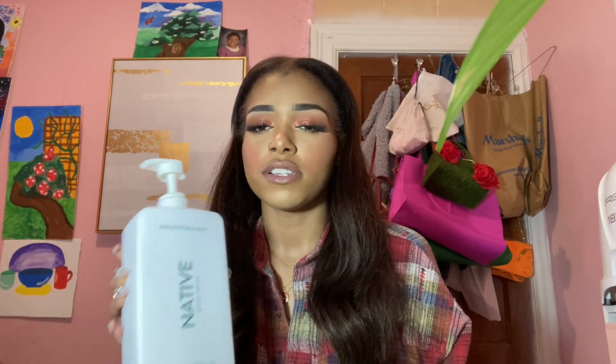My number one favorite scent is Eucalyptus and Mint. No matter what I put on afterwards, whatever the scent is, this one always smells so good with whatever I'm wearing. It's not really a harsh scent. It leaves a nice, minty, fresh smell on your skin. So again, one of my favorites.